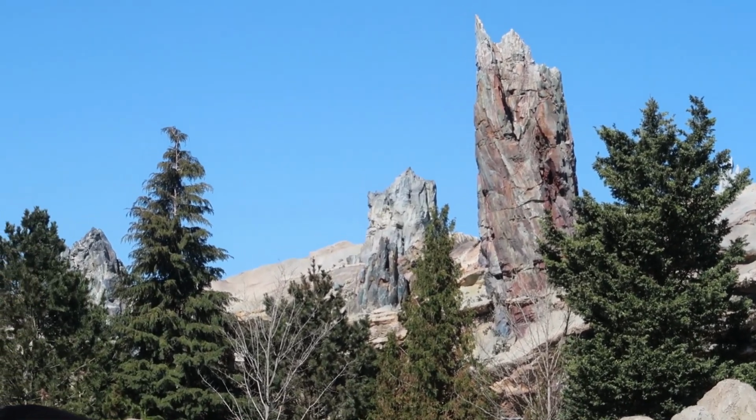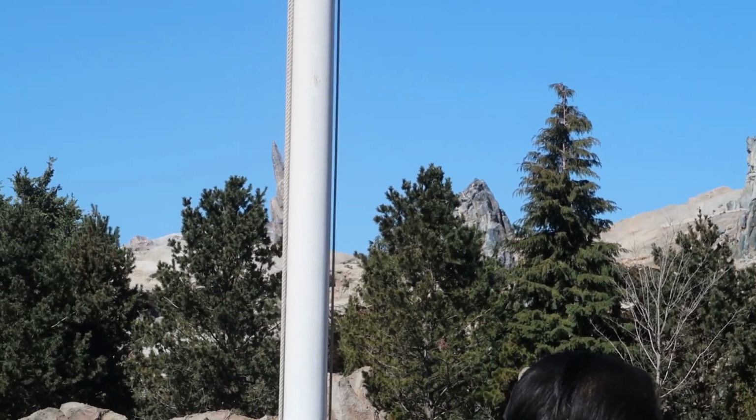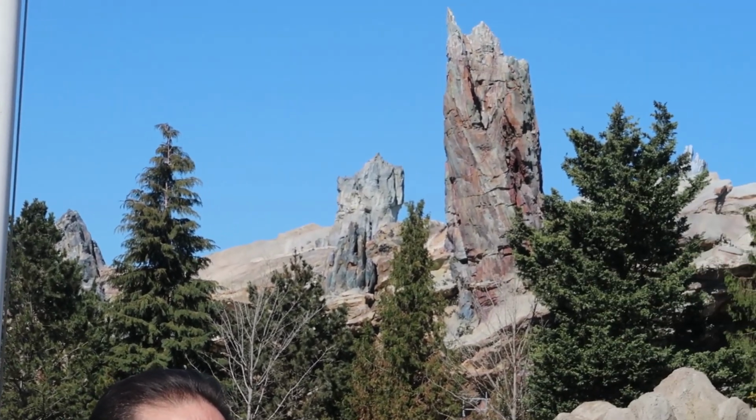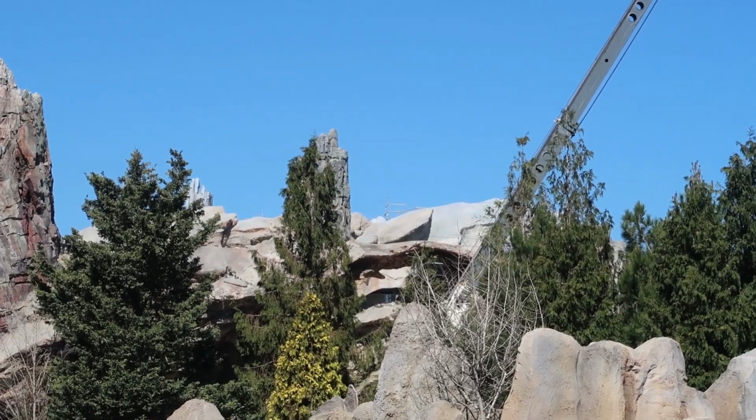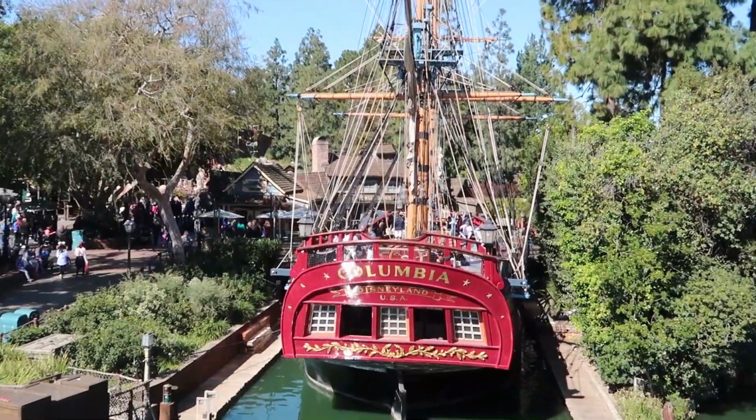That's probably the biggest petrified spear right there. And it is just so massive. And the color's a little bit darker, so it stands out. But I'm just trying to show you the massive amount of rock work that they put into this land.